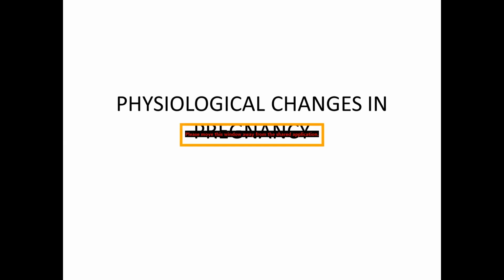In a couple of minutes, I'll be taking the lecture we were supposed to have last week, but we couldn't due to some connection problem. So I'll talk about physiological changes in pregnancy. This is like the basics in obstetrics and gynecology.